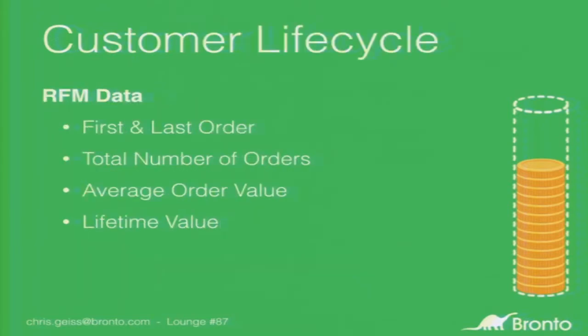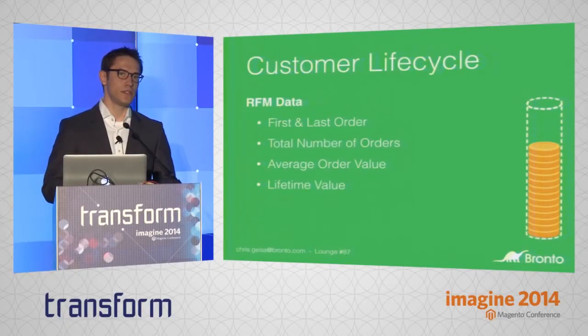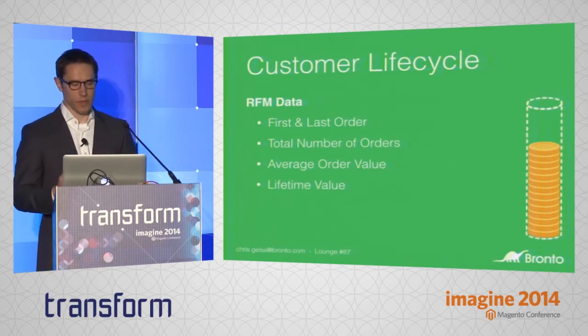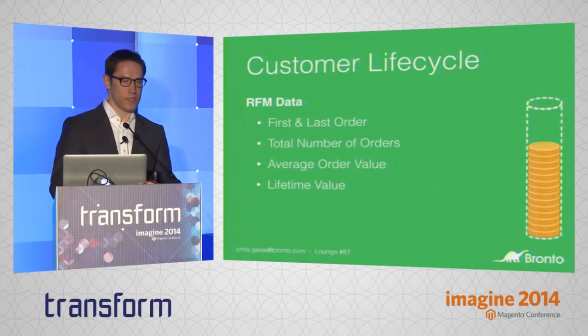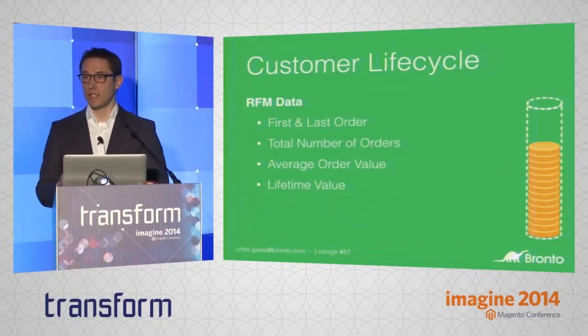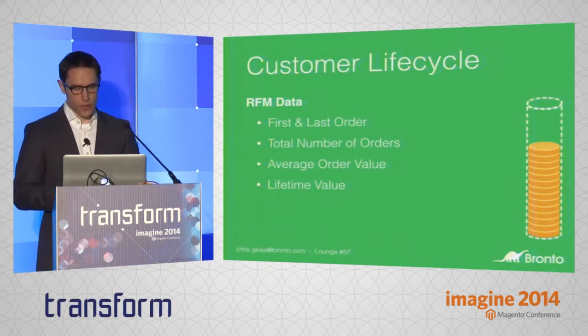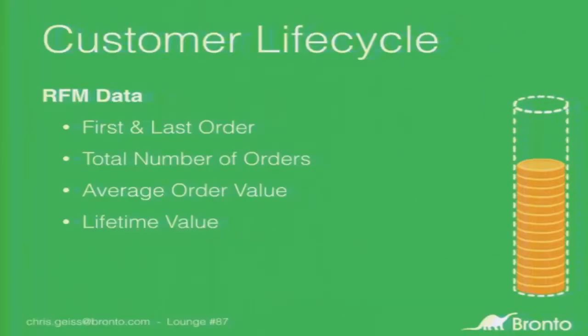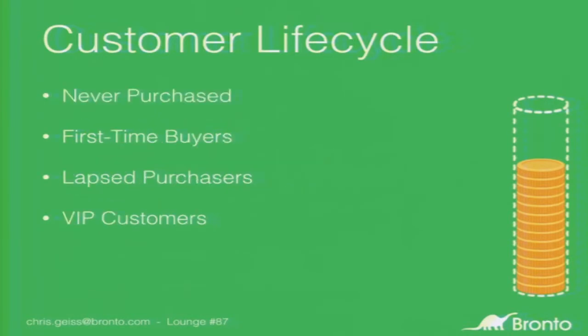So for the customer lifecycle, RFM data is really key to determining your customer lifecycle, and it's a great way to split them up into different stages so that you can treat them differently. Recency, frequency, monetary data are things like the first and last order date, total number of orders, average order value, and lifetime value. You want to roll those up over all your transactional data, all that order history that's in Magento, and you can start to create these stages.